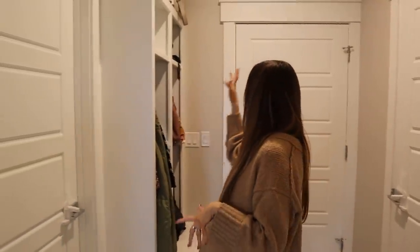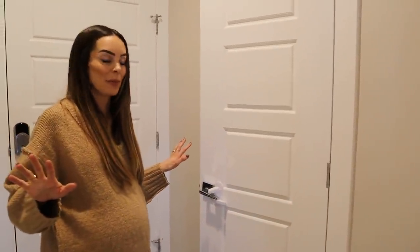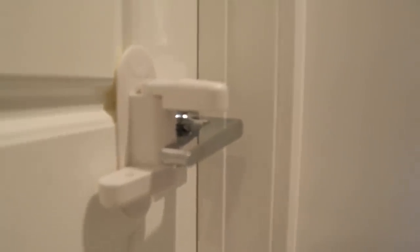Here's our laundry room, cubbies, our tiny little bathroom. And we have door locks on every door. We have gates everywhere. Oh, that's a baby hack. Tell them about them. There's actually a lock for a lever lock we didn't know existed. So we have those literally everywhere. It's a necessity. So if you have lever locks, there's an answer for you.